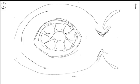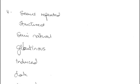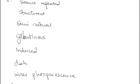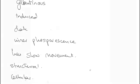Then in image number 4, she draws another image. It seems to be a continuation of the pattern that we saw above, but somehow evolved and changed. To me, this looked like a bacterial culture that was being raised in perhaps a petri dish. Our remote viewer describes this as structured, semi-natural, gelatinous, induced, with an inner phosphorescence.